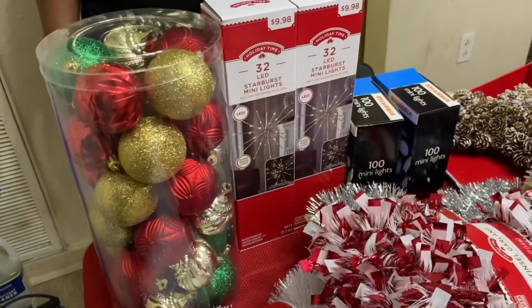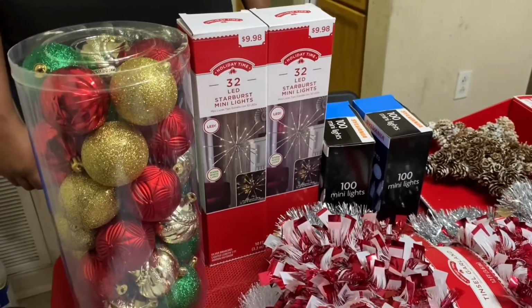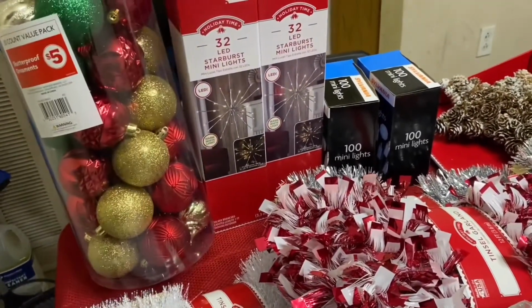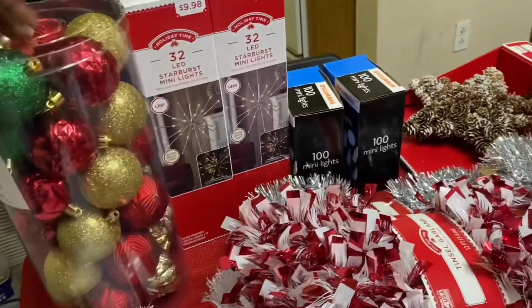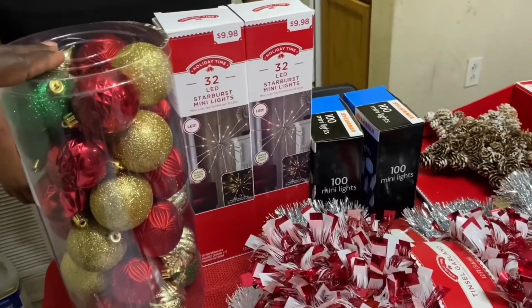But y'all stay tuned. We about to get into this video. Okay, you guys, here's some of the decorations that we have to put on the tree. So first we have some ornaments, which is gold, red, green, and silver. Where did we get them from again? We got it from Family Dollar. So if you guys are looking for these type of ornaments, go to your local Family Dollar. I'm pretty sure you'll be able to find those there.